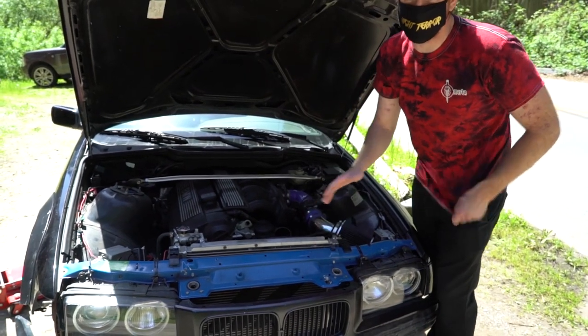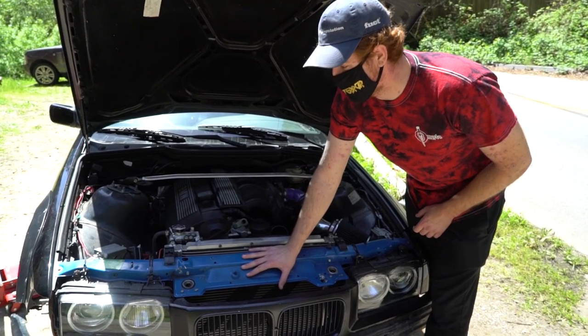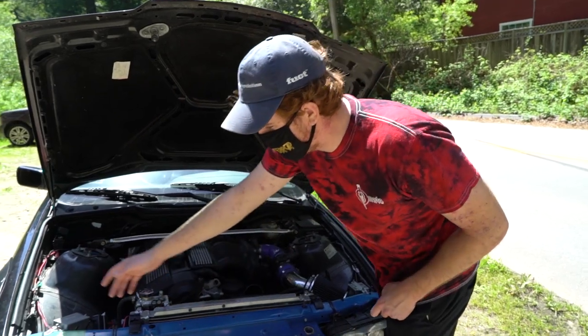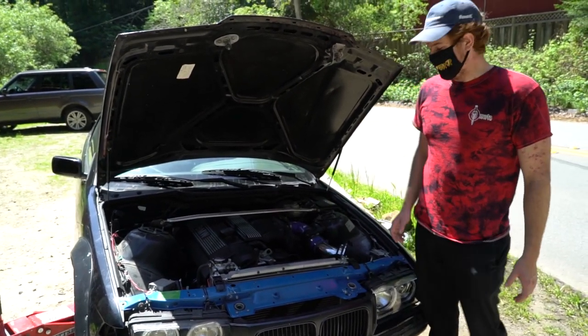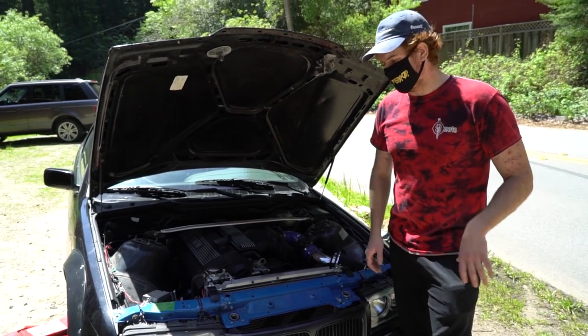On this car, it's super apparent, it's super easy, which is another reason why we're showing you guys. This is not the OEM core support. It doesn't have OEM bolts. Obviously, it's not the OEM color, and you can see it's been fastened in a way that is not OEM. What that tells me right off the bat is this thing has been in a front end collision. You can see as we get deeper into the car, a few of the other signs of that that we'll go over as well, but that's the main thing.